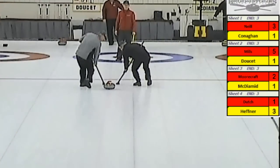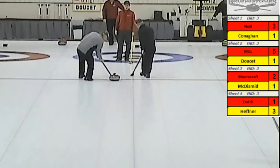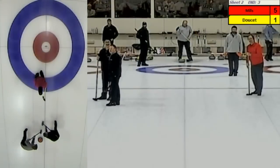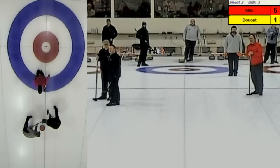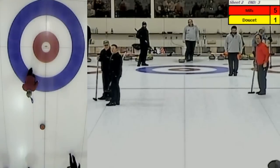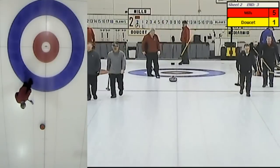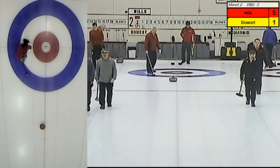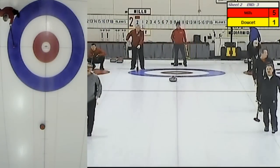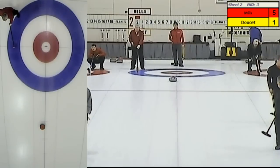So the ice rock is coming down. He's got it over. He's got a good weight this time. Nice tight guard. It's right on the center line. Doucette's looking to start a corner guard on the left side.